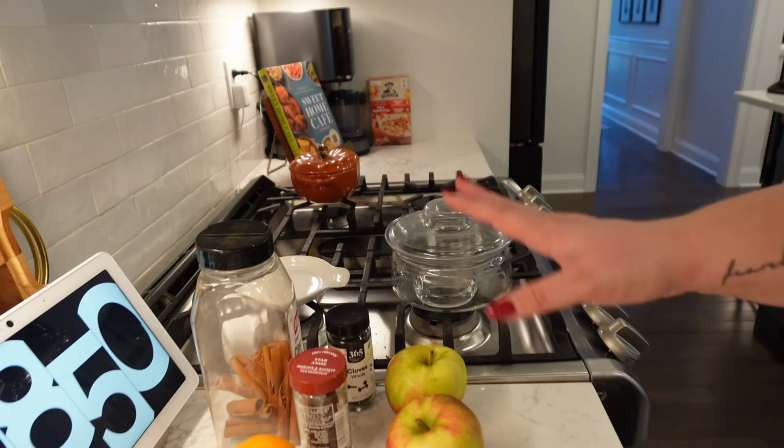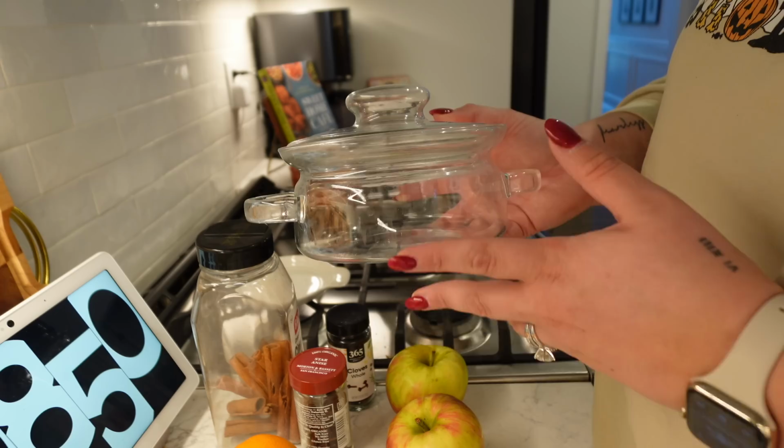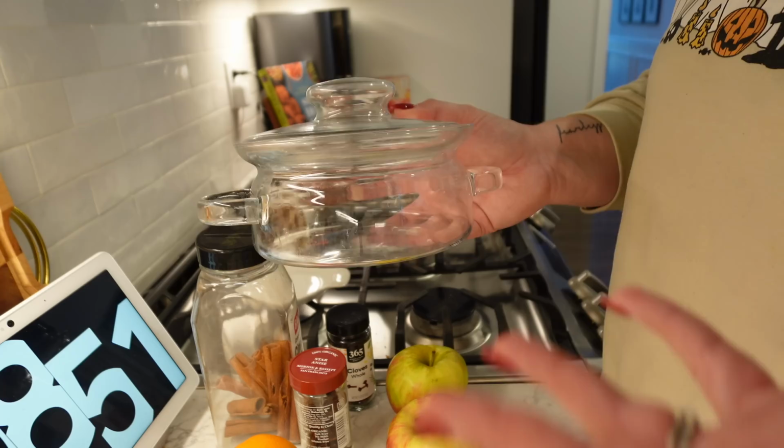At least until I go out later, so it can make the house smell amazing. I love doing it in here because it's so pretty. You can see everything simmering. So this is safe to use with heat on your stove. It is a pot, so it's got like special grating to it. I've boiled a bunch of stuff in it and I love it. I think it's so pretty.